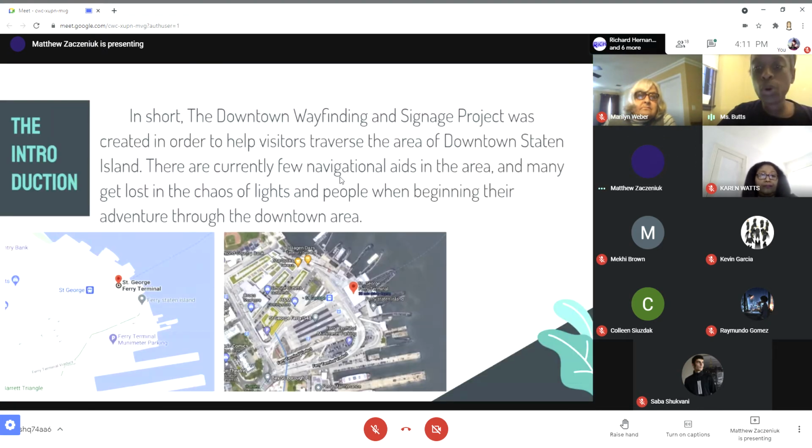Oh, and one more quick thing. Executive Superintendent Watts, we also have a representative from the Staten Island Borough President's Office here who's been instrumental in this project. So, Colleen, if you can, oh, your camera's off, that's right. But we have a representative from their office here as well. Okay, Matthew, I'm sorry. Take it away again.